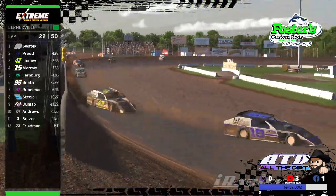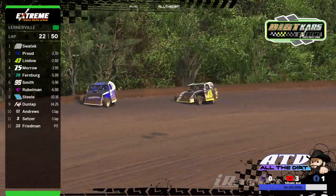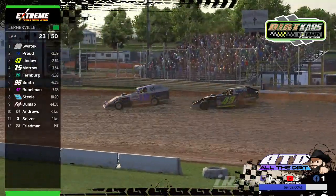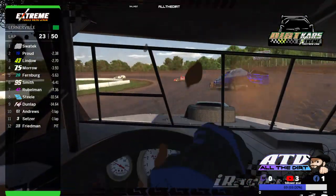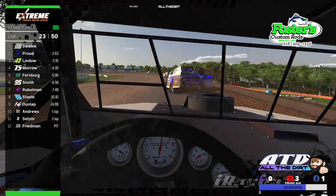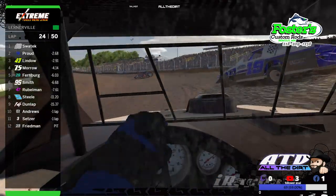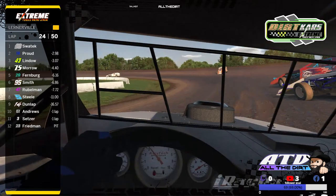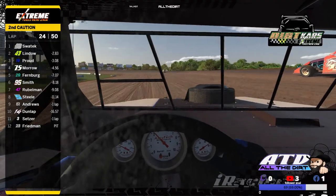Has placed that right rear on the cushion. Through 3 and 4, he hooks up down low, 19 car in 1 and 2. Jump on board with the 43 machine of Lindau. He is right there on the back bumper of that 19 machine. We got a car sideways in turns 1 and 2. Caution is out. Ray Dunlap.